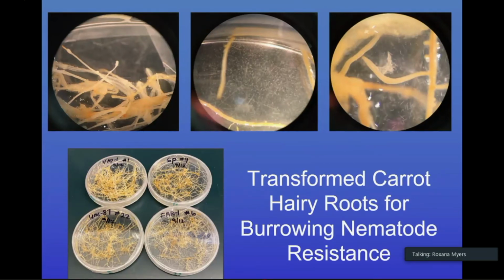So here's what the carrot hairy roots look like. They're just on these little plates in the lab, which allows us to do a lot of numbers. There were many lines that were transformed, and so each line will behave differently. But all of the lines allow us to evaluate these different gene constructs over the long term. So we put 1,000 sterile burrowing nematodes onto each one of those plates, and we had many, many reps of each. We just had boxes and boxes of these things, but it was so exciting to see the results.